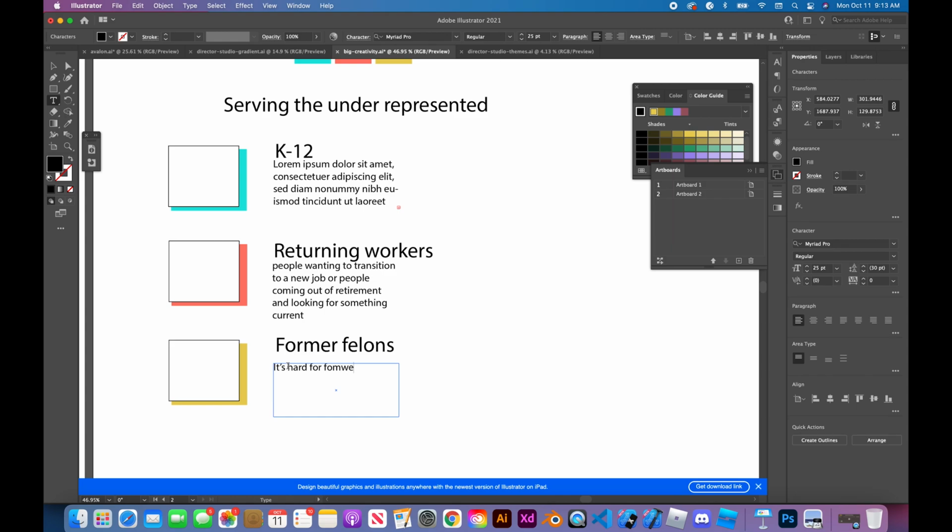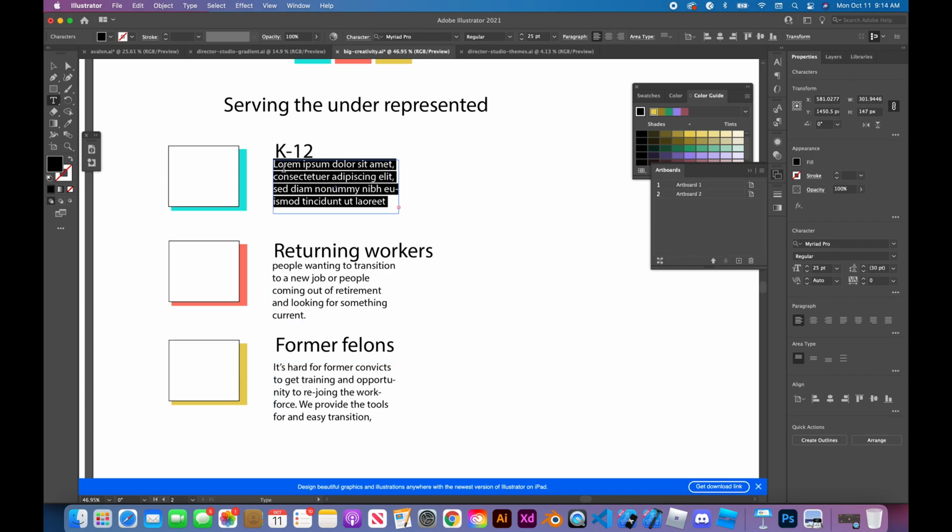Former felons, for whom finding work by design is hard, to get training and opportunity to rejoin the workforce, for an easy transition. Interested in STEM, and hungry to learn and grow.